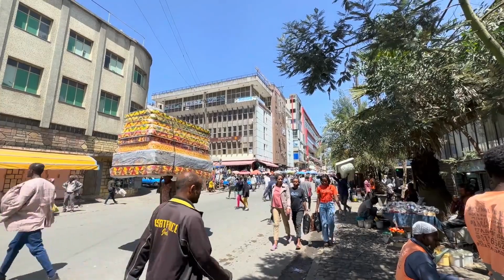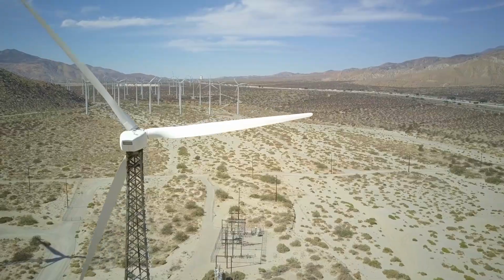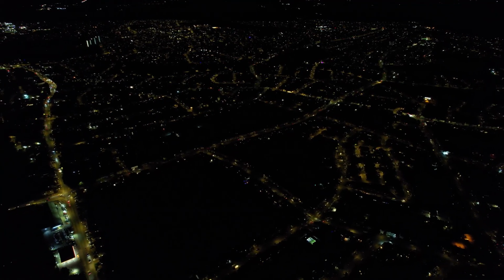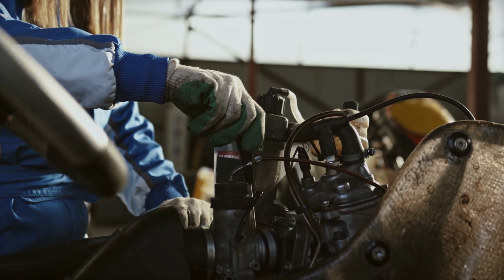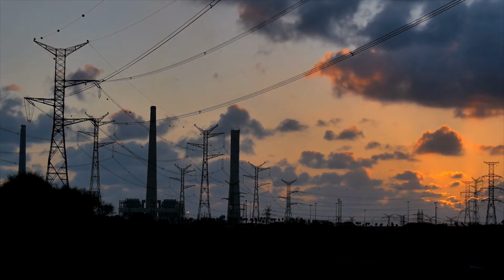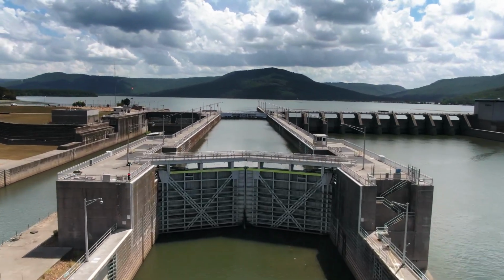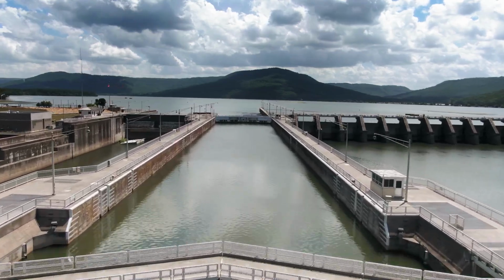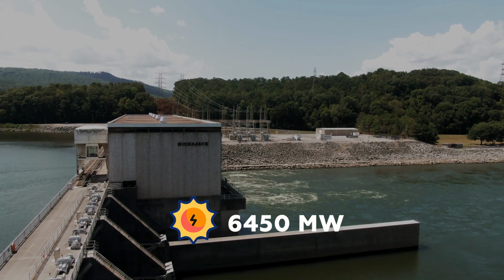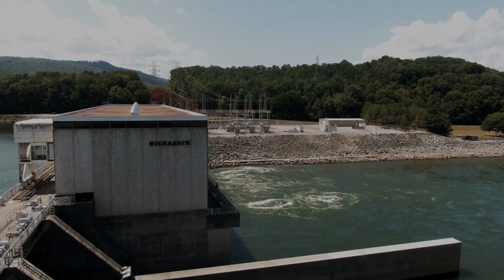Despite having one of Africa's fastest growing economies, its progress has been severely limited by power shortages. Blackouts are a daily struggle, industrial growth is slowed by unreliable electricity, and nearly half the population still lacks access to power. GERD was built to change all of that.